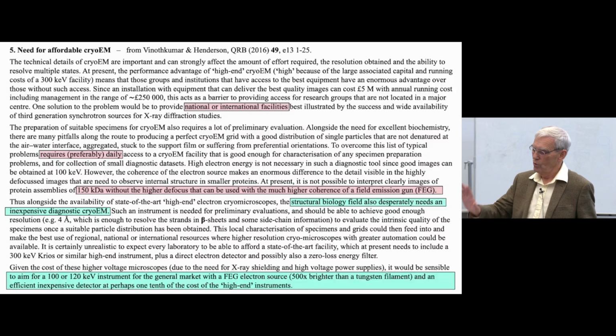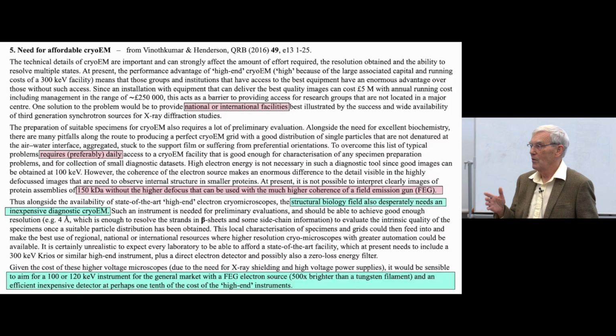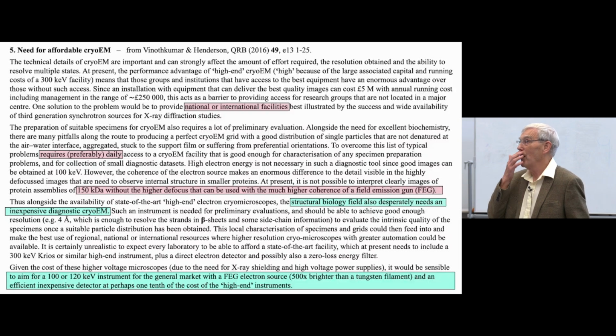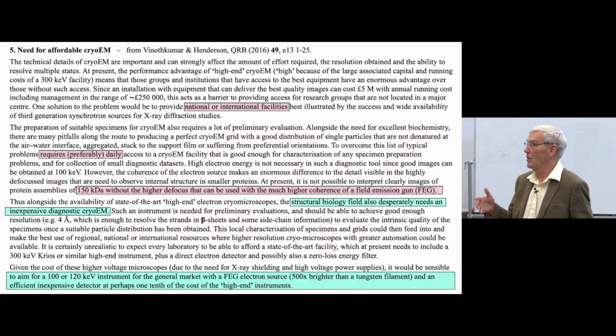We wrote a review, written in 2015, about 8 years ago, saying that this was all very good and fine, but we needed more microscopes so that it wouldn't be so expensive. There are £5 or £6 million for one of these high-end microscopes. So we said, okay, we need some cheaper ones. And the original plan was just to get them to be cheaper. We tried this out on the companies, and they said, well, no, we don't really like cheap microscopes. We like expensive microscopes. So we said, okay, we have to go ahead, and our plan was 100 kV with a field emission gun.